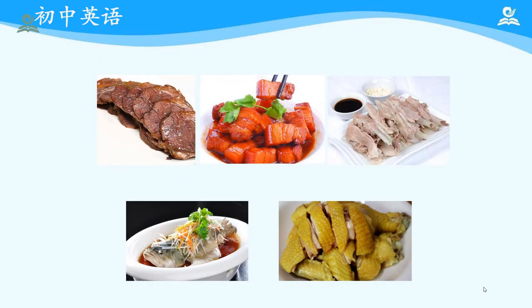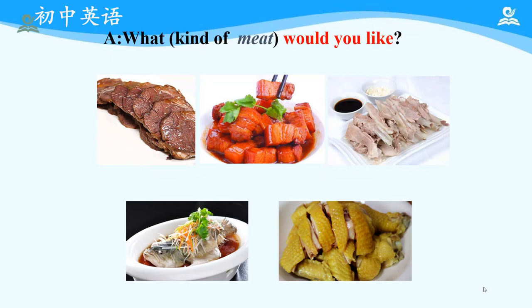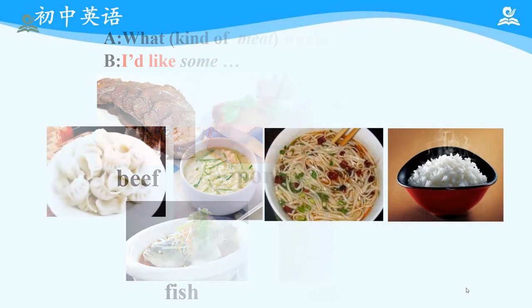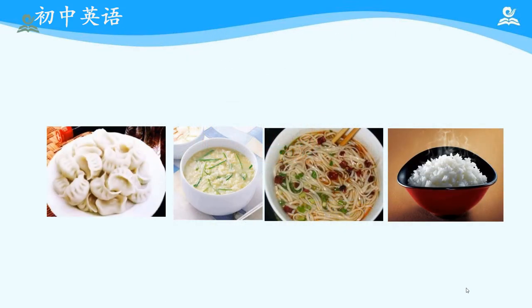And what are these? These are some meat. Yes, so what kind of meat would you like? I'd like some beef, pork, mutton, fish, chicken. How about these?